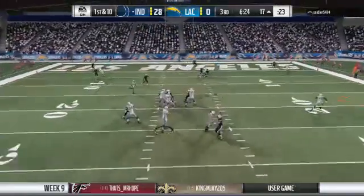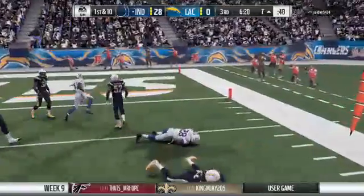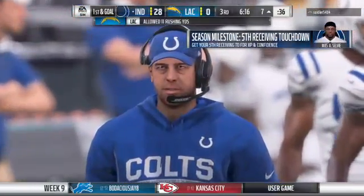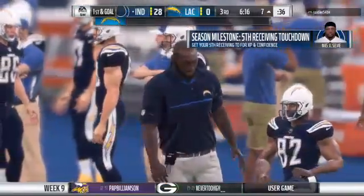After the interception, it's Love. Out to the flat. That's complete to his running back. And brought down, but not before they get it inside the 10 to the 7. It'll be a gain of 10 to start the drive out, and by a few inches, that'll be a first down.